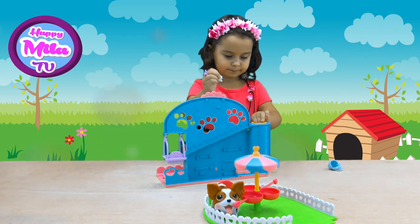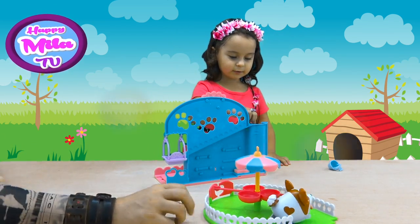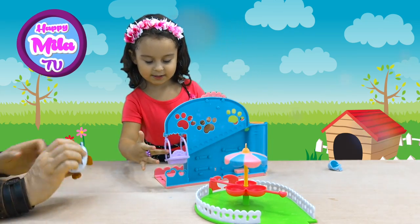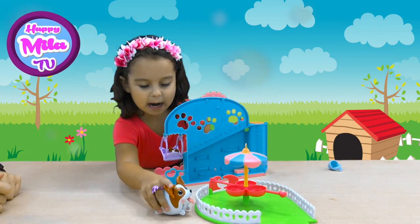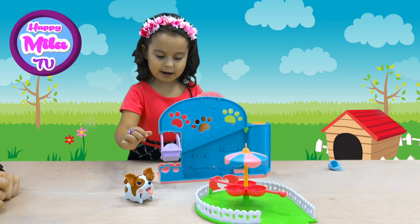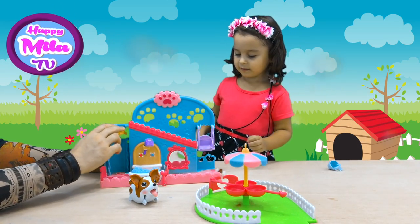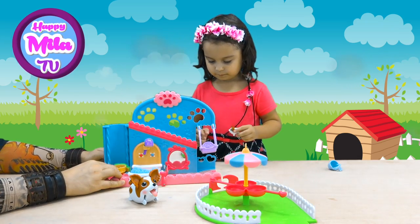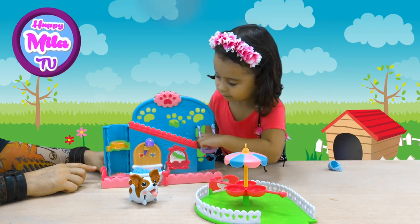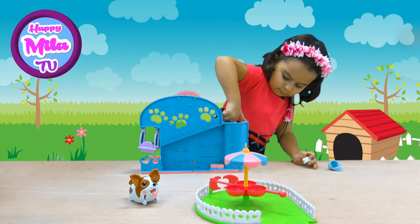You see, it pushes the carousel around. Let's put it like this. So, an elevator for small puppies here. And why is it not active? It's supposed to go up. Oh, it goes up, you see? And the little puppy then can slide down the slide right into the swing.